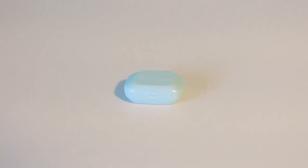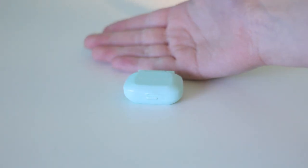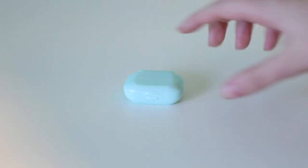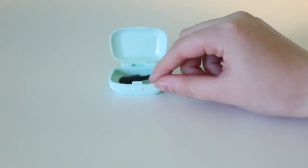She also comes with this little case for her hearing aids, and from the opening videos I watched prior to buying her, I thought this case was more of a human-sized case. I'm just gonna show you guys next to my hand. It's tinier than I thought it would be. It's a light blue, and there's a little hinge in the back, and when you open it up, both of her hearing aids come inside.